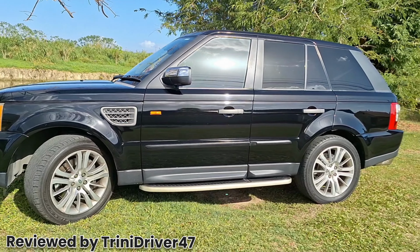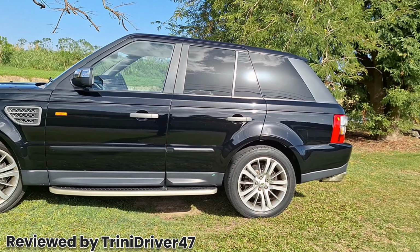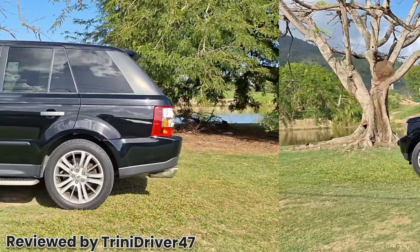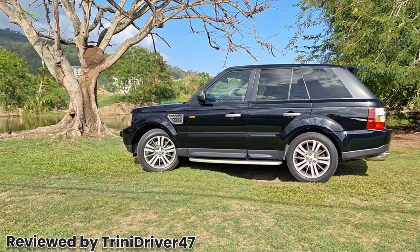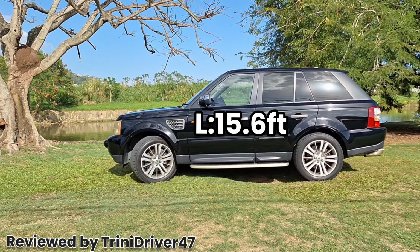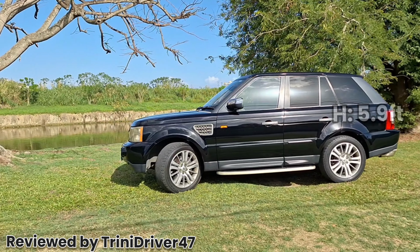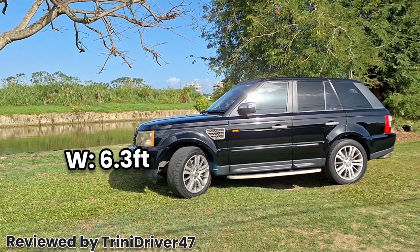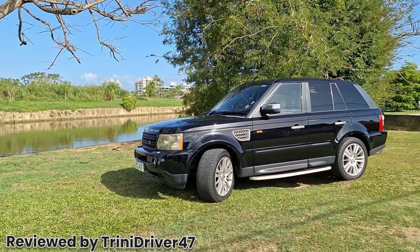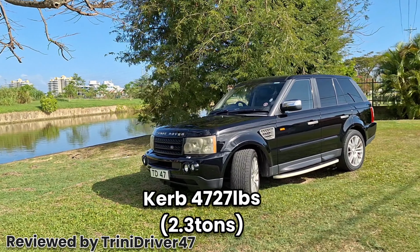So let's take a look around the vehicle, starting with the dimensions. Because up close, you can tell it's a really large and imposing vehicle. It has a commanding presence anywhere it's parked. Its overall length is 15.6 feet. The wheelbase, which is the distance between the front and the rear wheels, 9 feet. Height, 5.9 feet. Width, 6.3 feet. Ground clearance between 6.8 to 8.9 inches. It has a curb weight of 4,727 pounds or 2.3 tons.